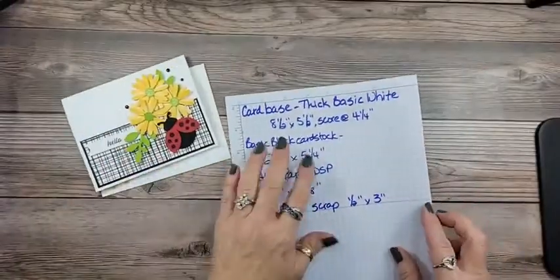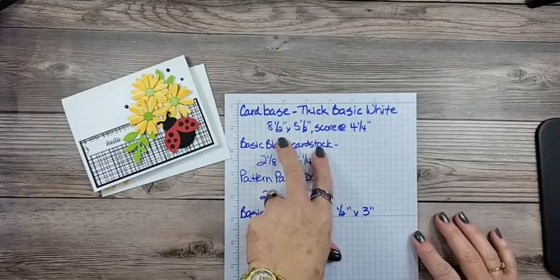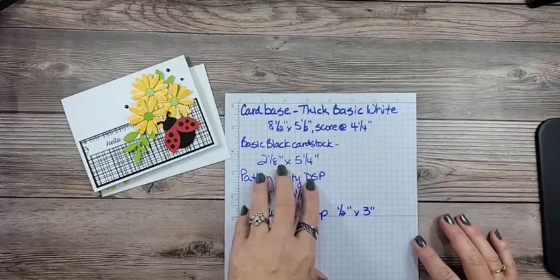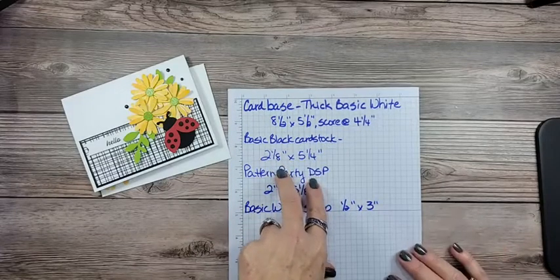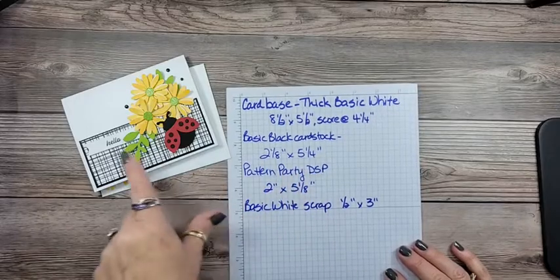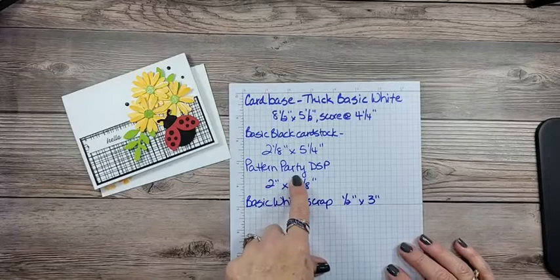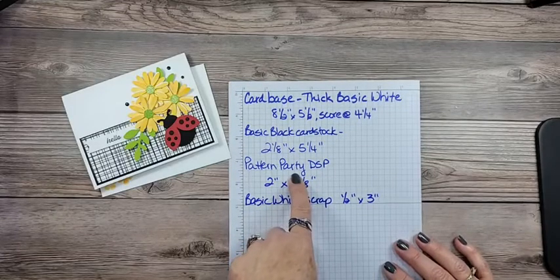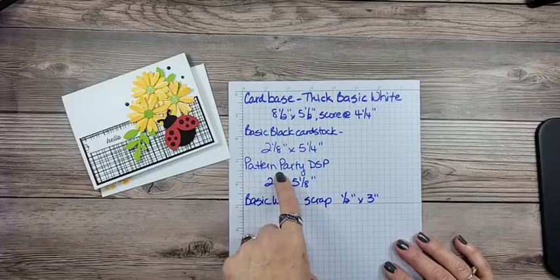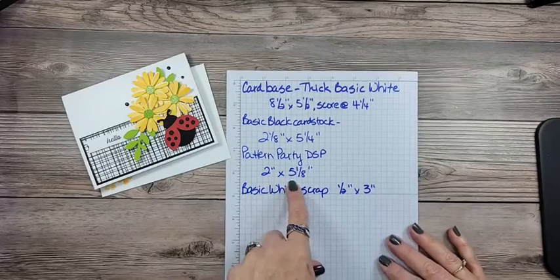So we're going to start with a thick basic white card base, cut at 8.5 by 5.5, scored at 4 1/4. I have a piece of basic black cut at 2 1/8 by 5 1/4. And then the designer series paper is from the Pattern Party pack, which is something you can get as a hostess gift. It's a very large pack of paper. I think there's 48 sheets in it. That piece is cut at 2 inches by 5 1/8.